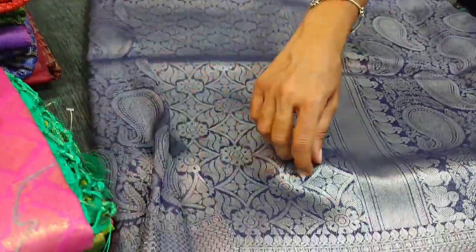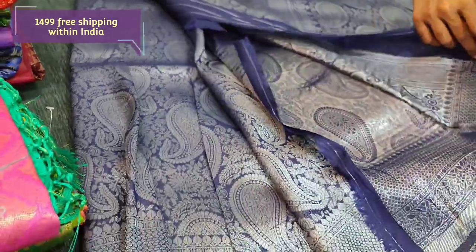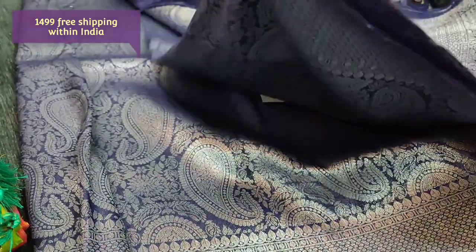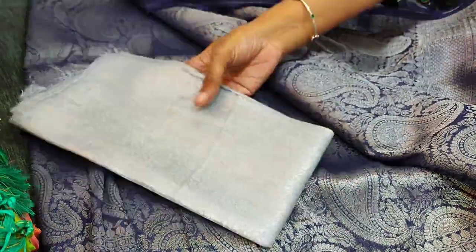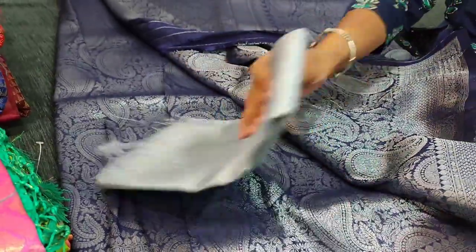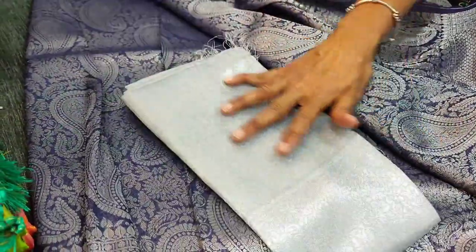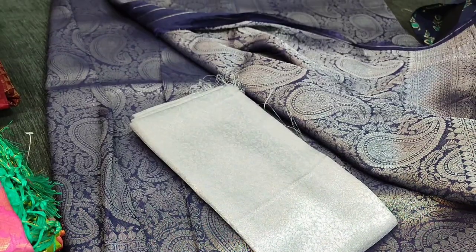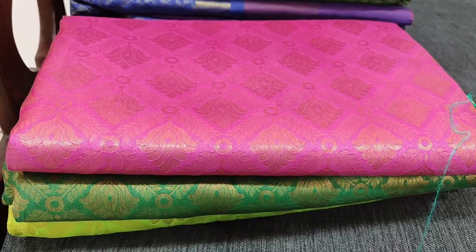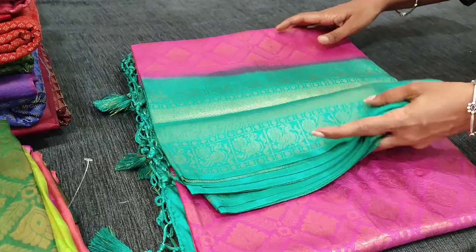So this is the pallu. It's a self-woven saree. This does not have contrast colors. And we have a running blouse. We have a plain blouse for this. This is the blouse. We have a brocade blouse in light grey color. So navy blue will be the base color of the saree, and we have a light grey brocade blouse, and all these are complete sarees, silver zari woven. The cost of the saree is 1499, single color.